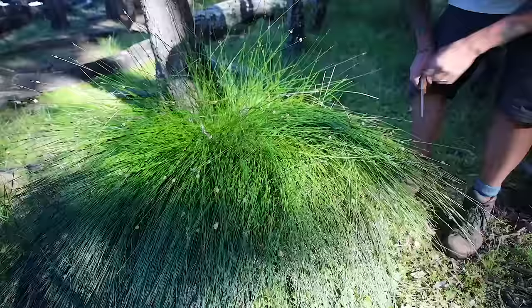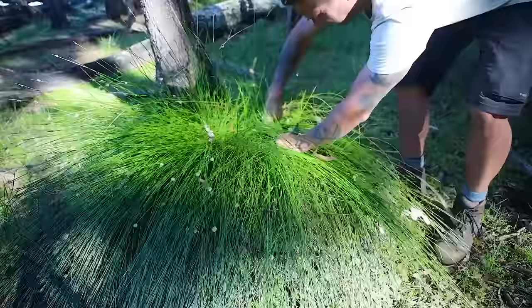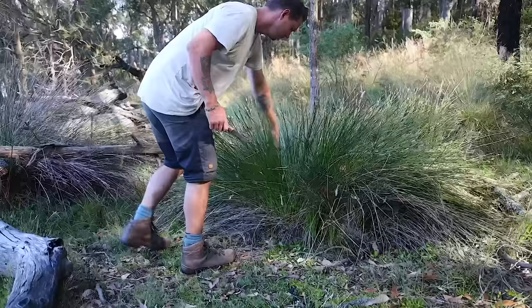Right, so we've got this reed just here. Well, I think it's a reed. But I think I might use this for the bedding for tonight because it's got quite a nice texture, so I think it'll be good to sleep on. So I'm just going to cut some of these away. I'm not going to take all of it because once again, I don't want to damage just one particular plant, but I'll go through this area and collect some more.